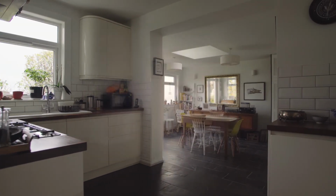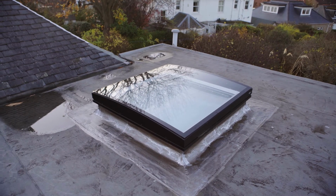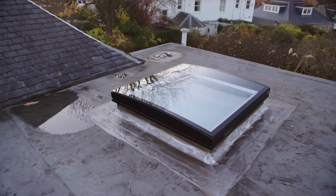As an installer, what do you think of the new VELUX curved glass roof light design? I think it's fantastic. The installation guys have been over the moon with it. The way it looks, the customer loves it. It's transformed the room. It's a great window. Because it's curved as well, if you've got the rain falling on it, it automatically just sheds off.